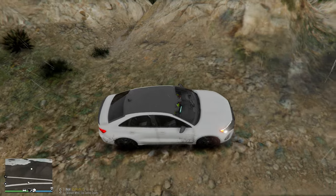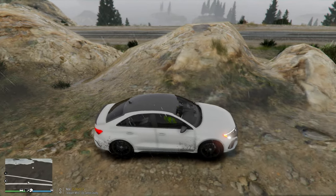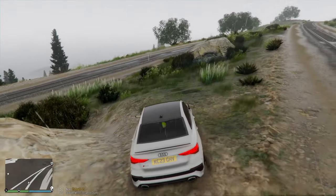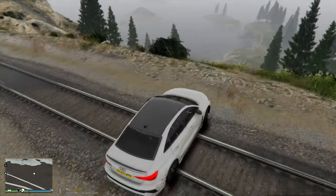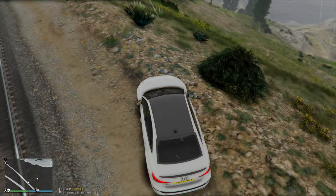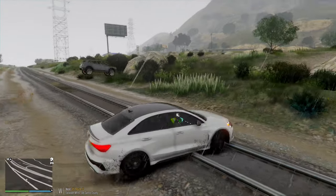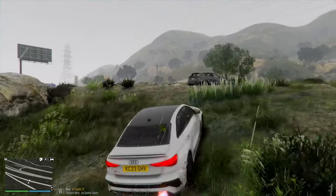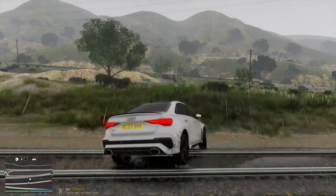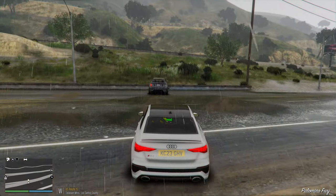I don't know where they went. All right, that person dead. They're driving all the way to the ocean. Let me just go down here and see what happened here. What in the hell is going on? What in the hell is going on here? Oh, shoot.